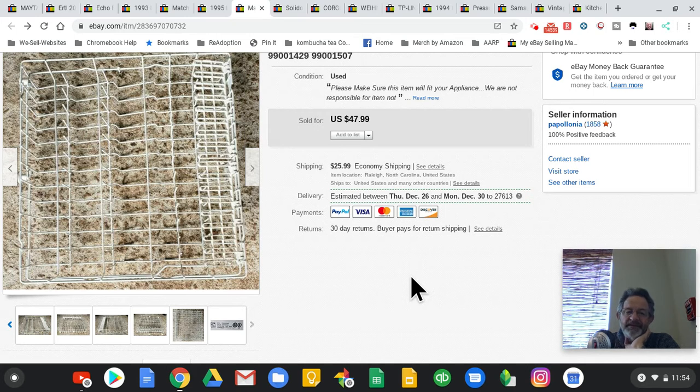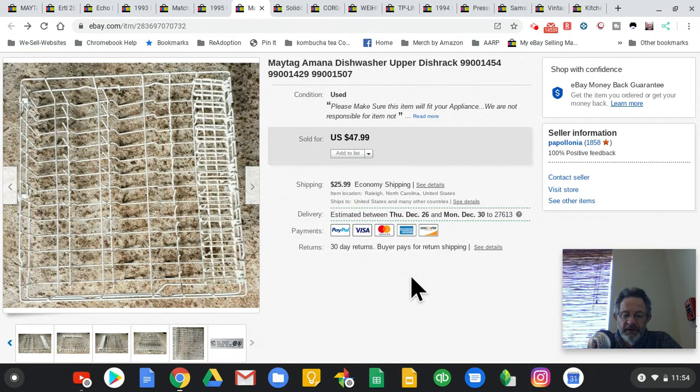I think this one went down to South Carolina. I can't remember. I think this went out post office priority because it was so close. But there was money in parts, lots of money in parts. Don't think there's not a lot of money in parts.